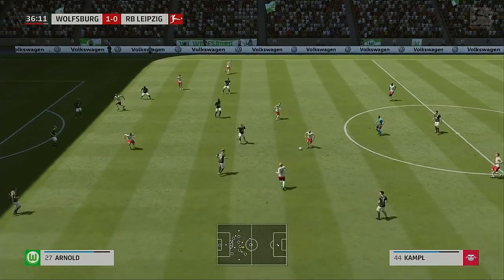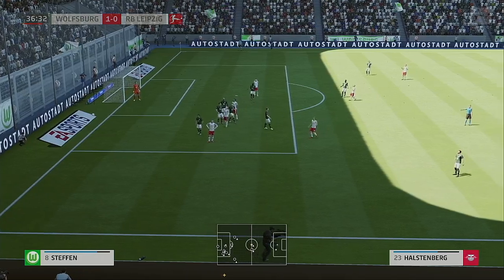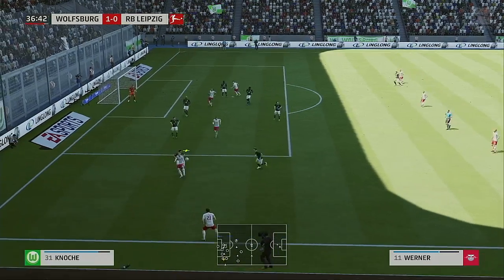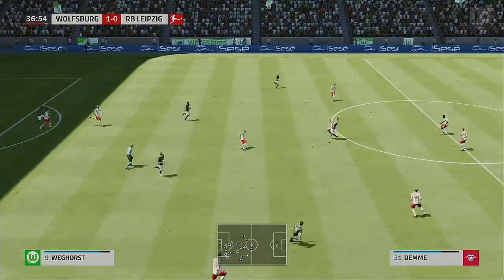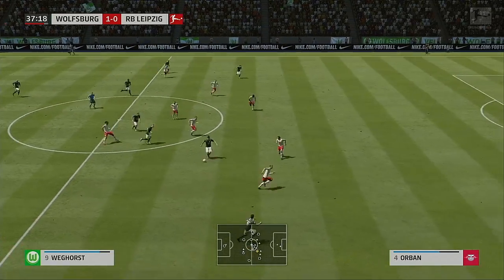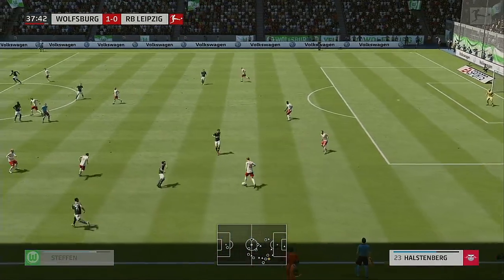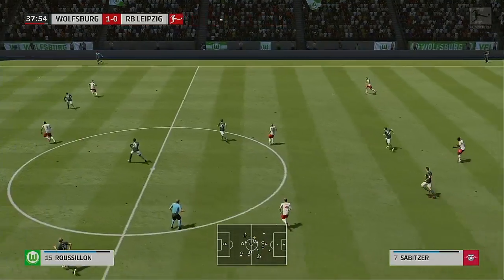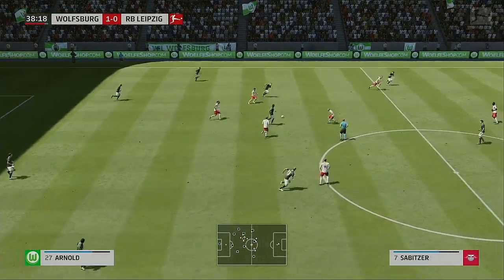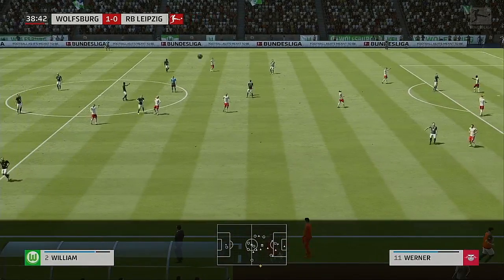Forsberg. Kevin Campbell. Werner. Well, he has cleared the danger. Forsberg. Good distance to the clearance then. Stefan. Come away with the ball cleanly. Great tackle. He's got some room out here in the wide position. Careless there. Joshua Gilavogi. Admir Mehmedi. But he clears the danger.